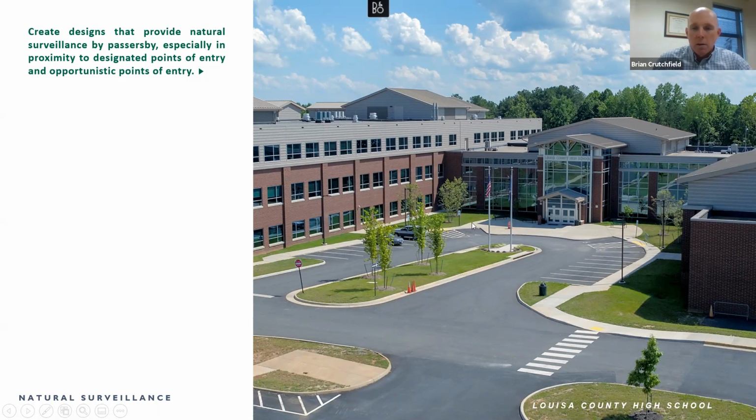And there are no walls, no real hedges or bushes that would obstruct view from all these classroom windows all the way around. We've got some soft, subtle landscaping, but we don't have areas that people could hide around these buildings. Before they get to this front door, we're going to be able to see them a long way away, prepare for them, and understand if there's a threat or if there's not a threat.